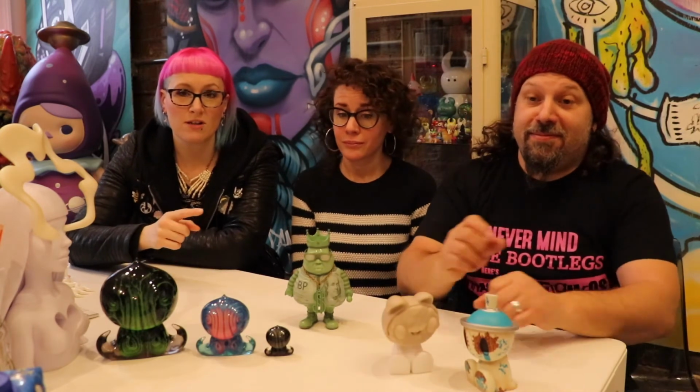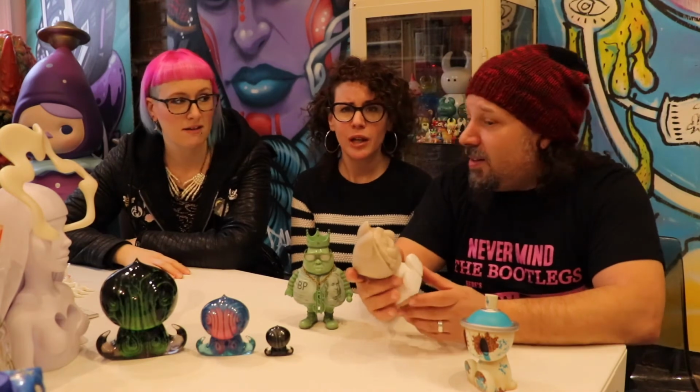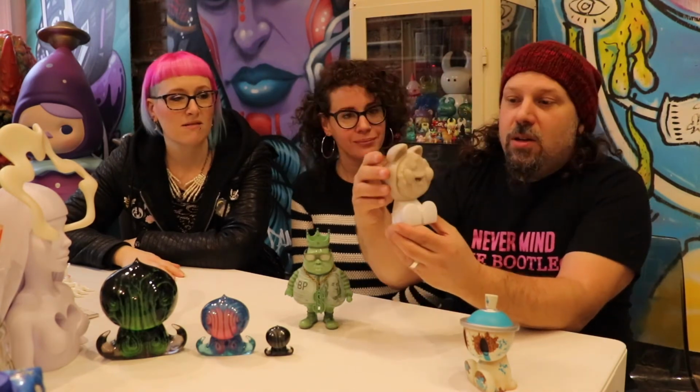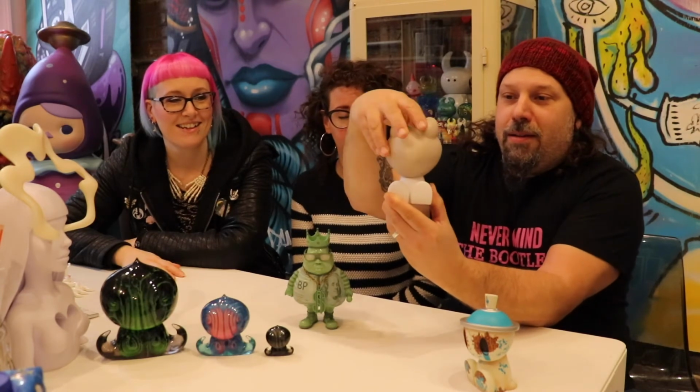And again, this is a prototype vinyl. It won't be this beige, weird brown color. It'll be a really unbaked cookie. It needs to be baked. Might be baked orange.